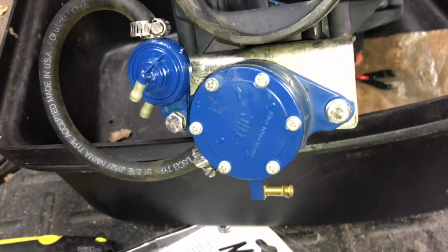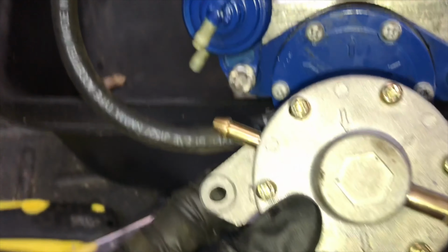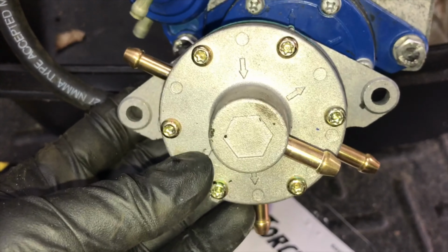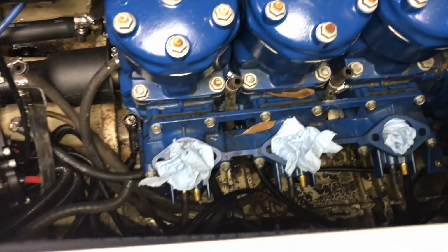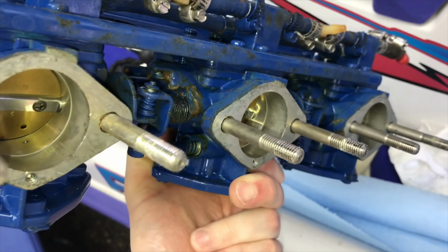Great. All right, now we got that cover off and the old fuel pump. We're going to be upgrading with one of these, which is simple. All right, finally got the carbs out. Yeah, it was tough. It was every bit of 45 minutes to an hour to get those 6 bolts off.